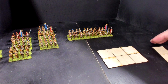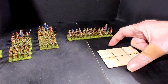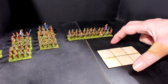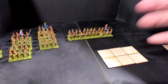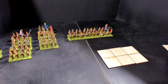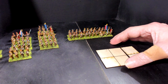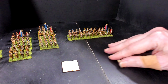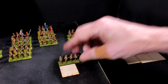Now the issue is I want the gun to be able to fit on there, and I don't want the gun to overlap, like stick out. I mean, if it sticks out a little bit, that's okay, but I want the base to be able to fit the largest 12-pounder, right? I don't have any 20-pounders. I really don't usually play Russians. But if there's a 12-pounder and it would fit on a 30 millimeter depth and a 40 millimeter width, I would like that. That would make it the same width as the infantry.